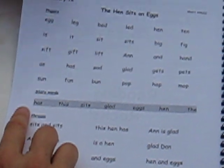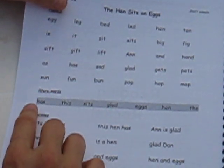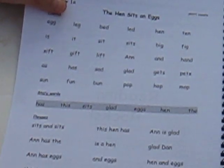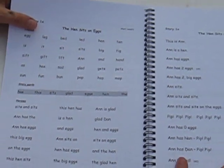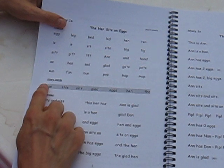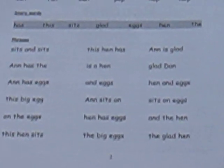The next part is the story words. The story words are the words from the story that we thought the children might not know how to translate. They're supposed to write on top of this, they're supposed to write a translation in their mother tongue of what these words mean. Finally, we come to the phrases section. The phrases section is what makes this book very different from lots of other books.